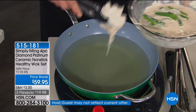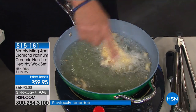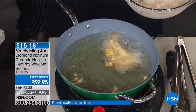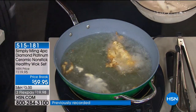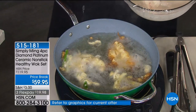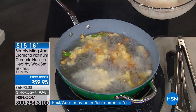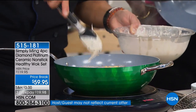Be careful with those. Listen to this sizzle. That's the sizzle you want. See how it's sizzling? But it sizzles all the way to the side as well. Why? Because the heat conducts everywhere here. And this is a 12-inch diameter, so you're going to get not only incredible capacity, but cooking all the way up the sides on this one, because that's what woks do.